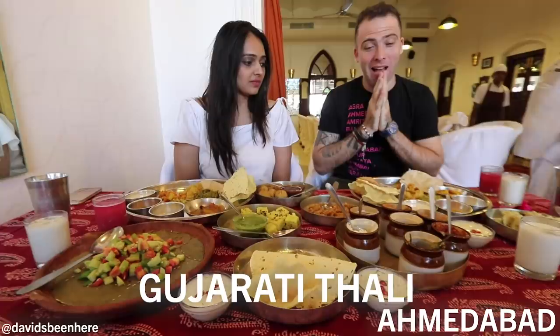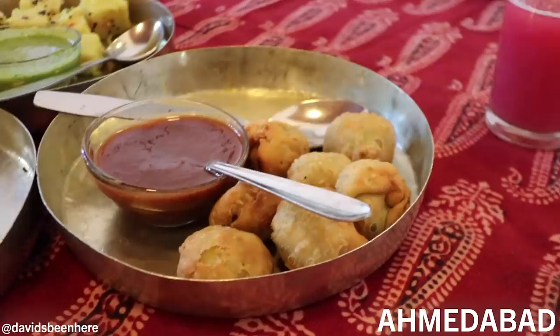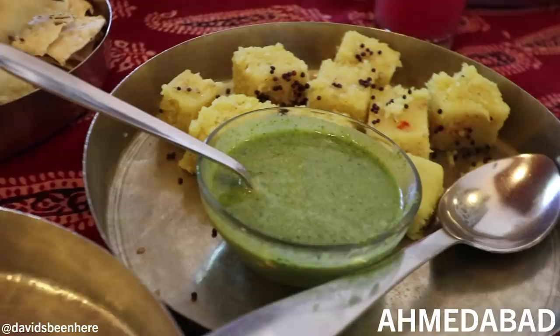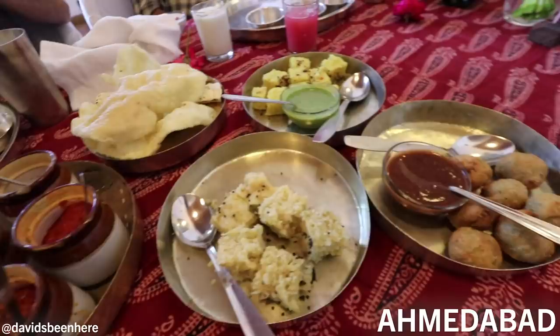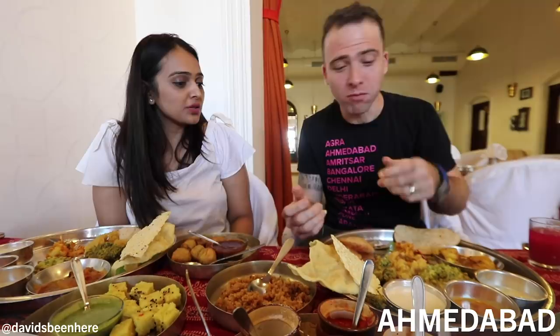I've had southern thali. I've had Pune thali. I've had northern thali. I've never had a thali like this. This is just insane. Yes. It's amazing, but I think there's too much butter on this. That's excellent. You have coriander to it, you have tomatoes. Everything is so many things that I forgot.